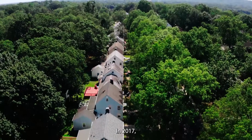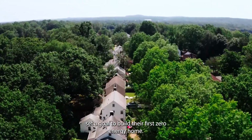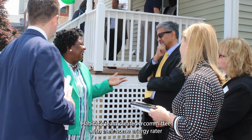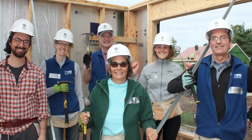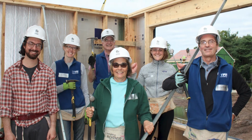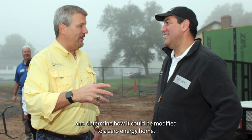In 2017, Habitat for Humanity of North Central Connecticut set a goal to build their first zero-energy home. Habitat's team created a committee with their home energy rater and other technical partners to examine their most commonly used house plan and determine how it could be modified to a zero-energy home.